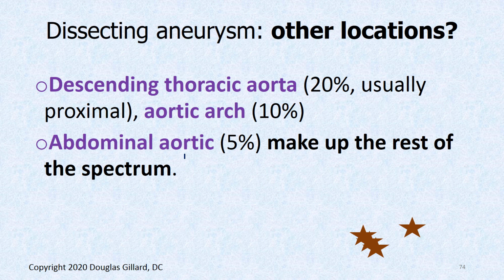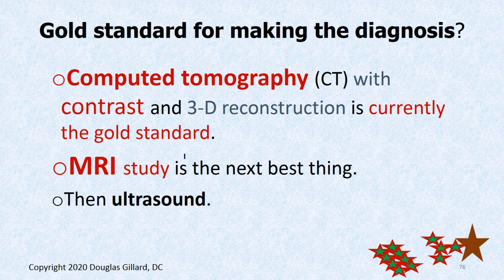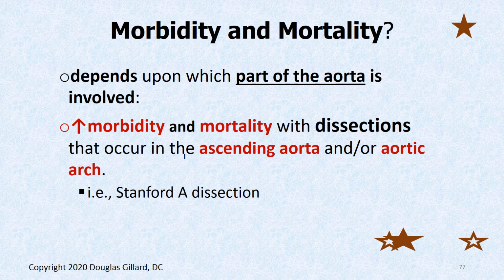Other locations, so yeah, it can occur in the descending thoracic aorta about 20% of the time, 10% of the time in the aortic arch, 5% of the time in the abdominal aorta. And yeah, if it ruptures, you're going to squirt blood out like crazy and go into hypovolemic shock. What's the gold standard for making the diagnosis? The gold standard is CT tomography with contrast, and you can order a 3D reconstructed view, and you can't escape. The specificity and sensitivity are super high with that test. MRI is good, even ultrasound is good, but if you had to pick one, it'd be CT, computed tomography, CT scan with contrast.